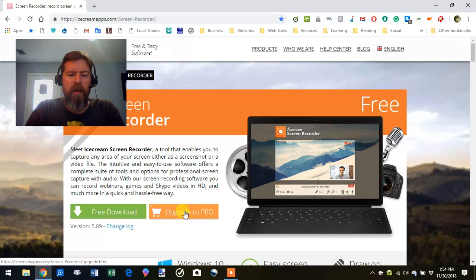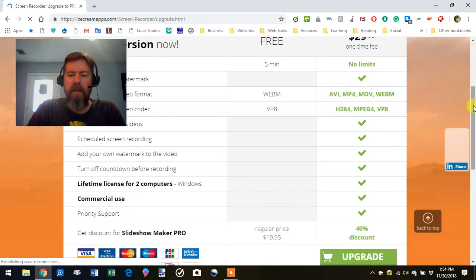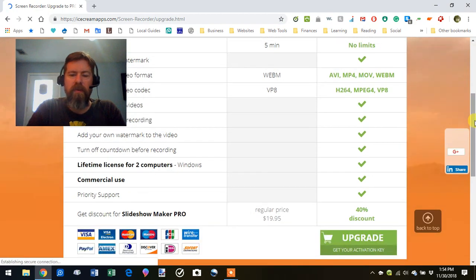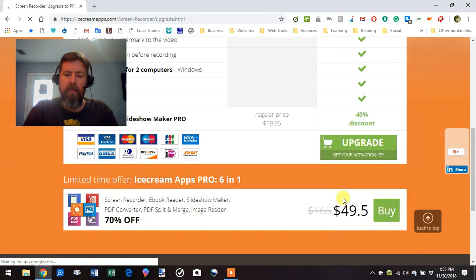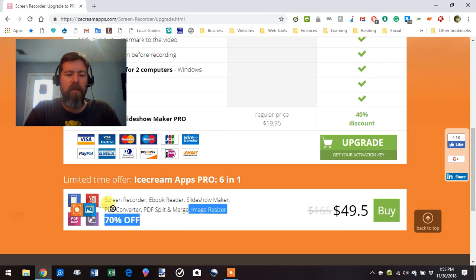Let's decide we're going to upgrade to Pro. We're going to go to that. And here we go. Let's just say you can get the whole suite once it lets me pull it down. There we go. Right here. You can get all of these right here in that one, including the screen recorder and the PDF.